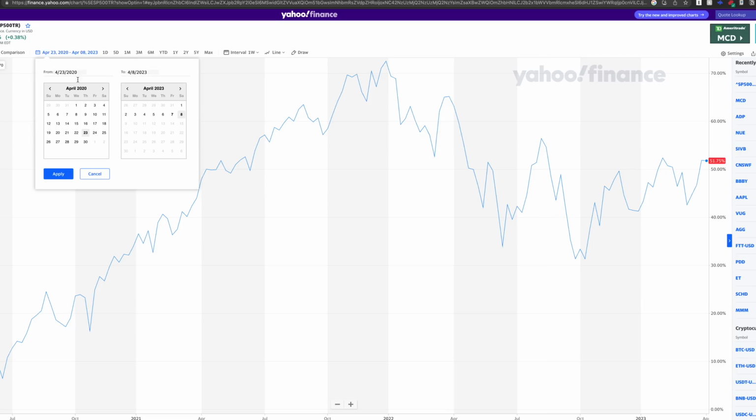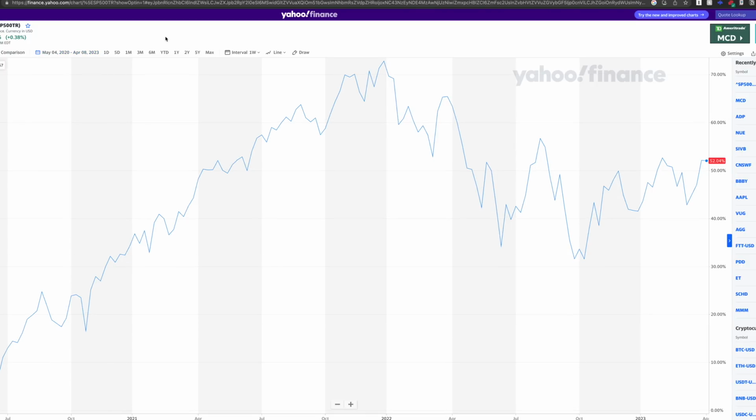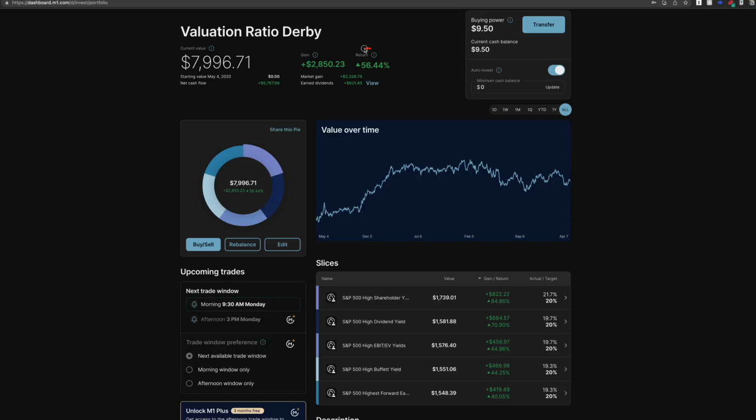So here we go back to Yahoo Finance, and we're going to change this to May the 4th through today, and we'll hit apply. So the S&P 500 has generated very similar returns over this time period, up 52.04%. So as we see, all these 5 portfolios combined are up 56.4% compared with 52%. Again, up 4%, basically 4.5% relative returns in a 2 year time period, which again, if 90% of people fail to beat the market, that is a pretty decent result.